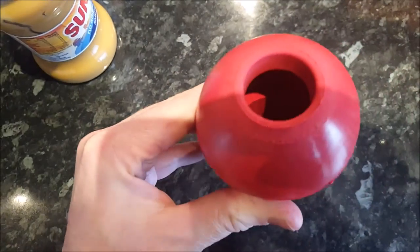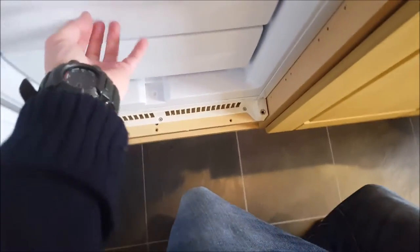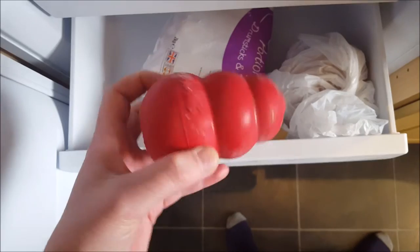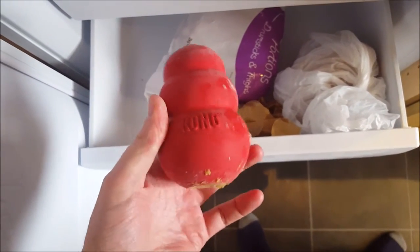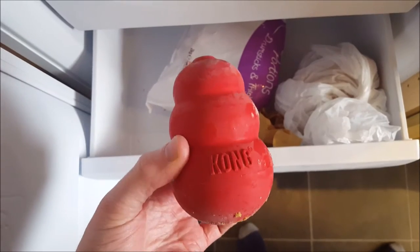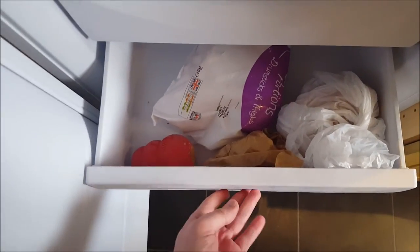Put it inside the Kong, and then, as I said earlier, stick it in the freezer. Get the drawer over here. It goes hard, and that way it'll last a little bit longer. It takes a bit more work for Magnus to get it out, a bit more exercise, a bit more entertainment. We usually have two on the go at any point in time, and we'll give them to Magnus when he wants an occasional treat.